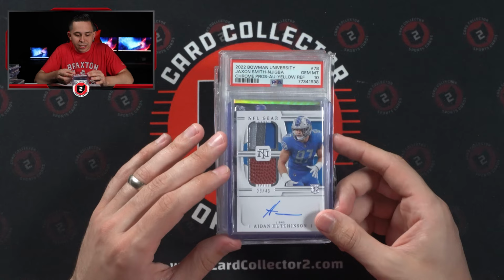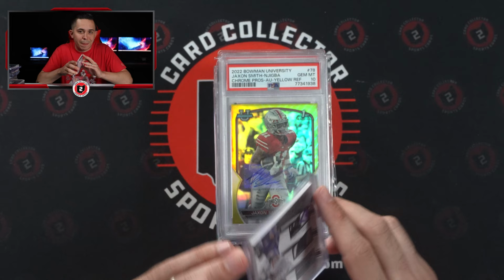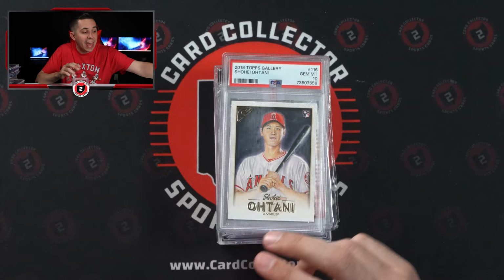Hutchinson, dual ball patch, auto. Rookie at a 49 from NT. Nice triple here. Carlos Gonzalez, Nolan Arenado, Trevor Story, one of one from Immaculate. 2016, pretty sick game use patches there. Jackson, JSN yellow auto out of 75, PSA 10.